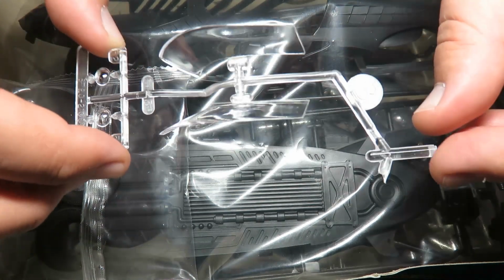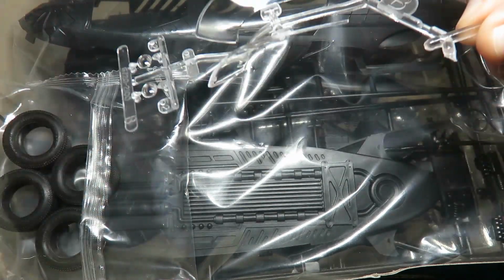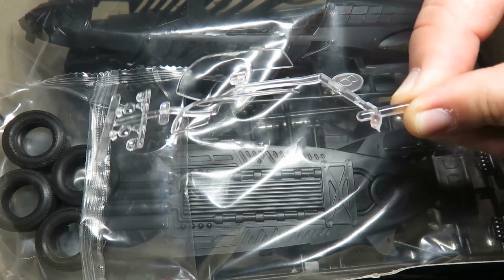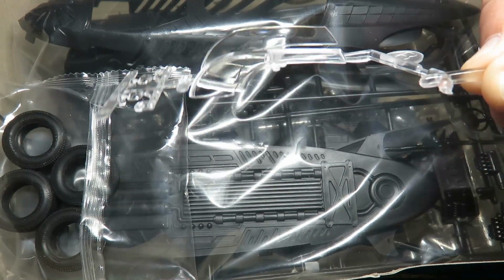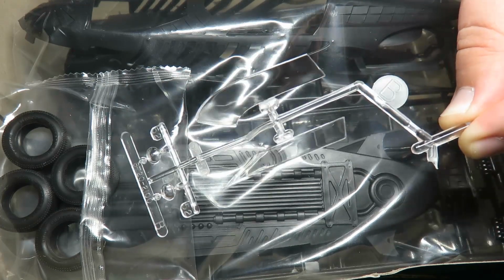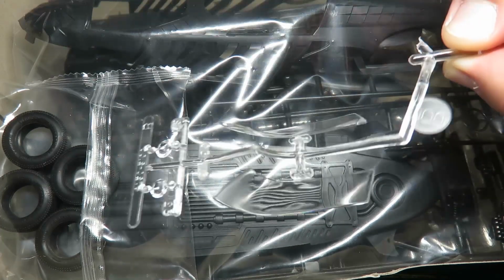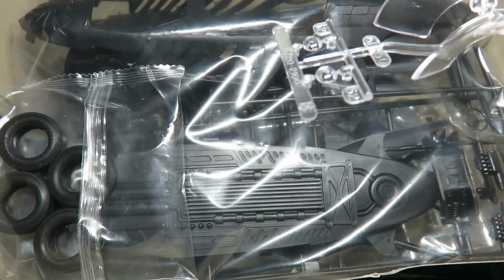Okay, so first is sprue B, and this is the clear parts. I've never actually seen this before on a modern kit. These are not wrapped. That is really, really weird. I've never seen this before, where clear parts are not sealed up in protective plastic. I'm going to throw these in a bag.